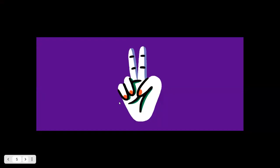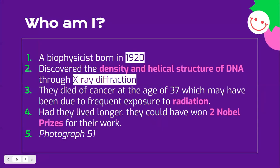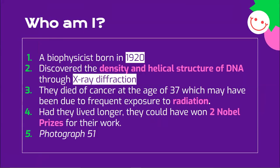Number two. So this is a biophysicist born in 1920. They discovered the density and helical structure of DNA through X-ray diffraction. And they actually died of cancer at the age of 37, which may have been due to exposure to radiation. If they had lived longer, they may have won two Nobel Prizes for their work. Something that they're known for is photograph 51. So that's a huge hint at the end.